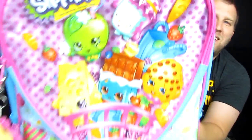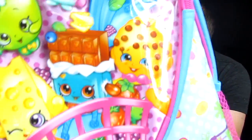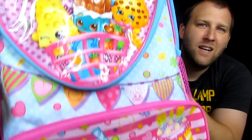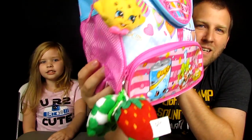We got the backpack, and it is from Target. It's a Shopkins backpack. She was so excited to get a Shopkins backpack because she wanted one with Cookie on it. And Cheeky Chocolate. So they're both right there. And of course, there's other Shopkins on there, and there's more down here. And we got plush hangers on there. We got Cookie.